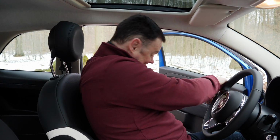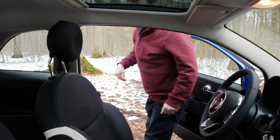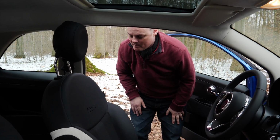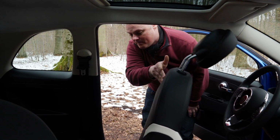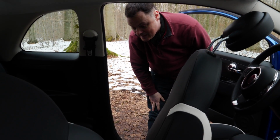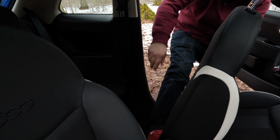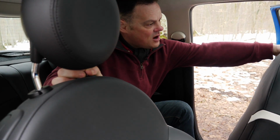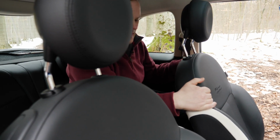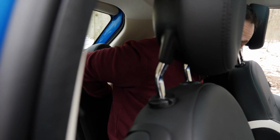Well, that wasn't the easiest maneuver, but it wasn't so bad. I'm pleased to say accessing the back is very straightforward. You just have one clip and then look, the seat just slides out of the way. So assuming that you're able-bodied and not elderly, this car doesn't present too many challenges to get back here. Well, get ready to be astonished.